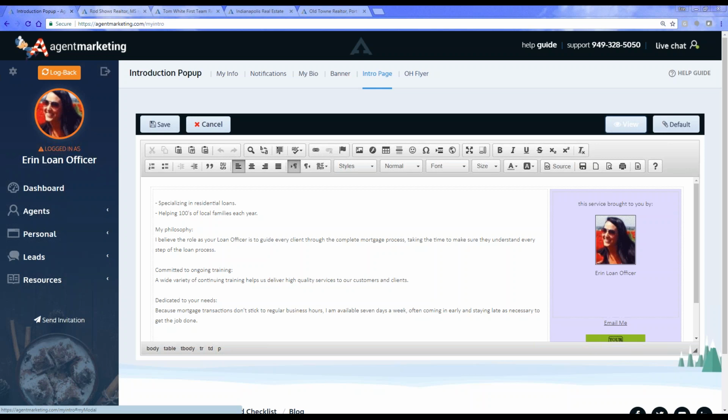Keep in mind, this is only for brokers, loan officers, insurance agents, title reps, and escrow. Any other agents will see this when they log in if they're working under their broker.